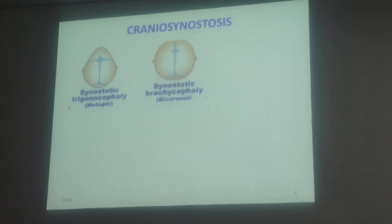Here you will notice the top view shows the coronal suture has disappeared. If the coronal suture has disappeared, the anteroposterior growth of the skull will be shorter. So the skull's length front to back is short. That's why it is called brachycephaly. Brachy means short.